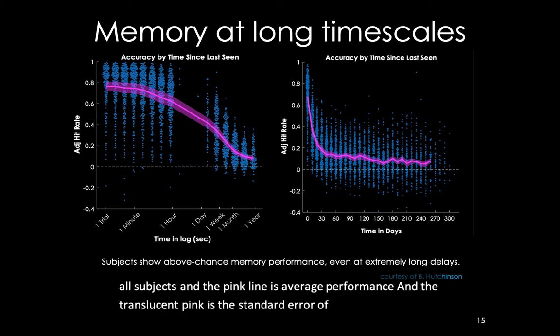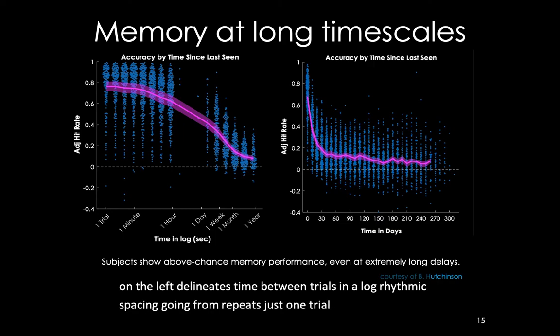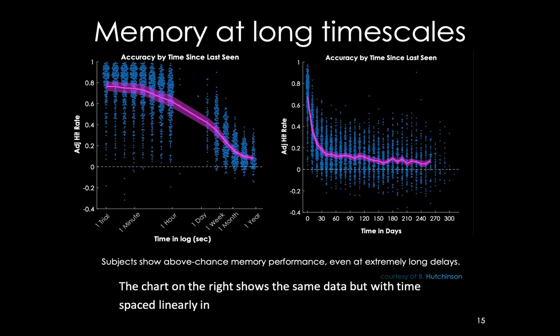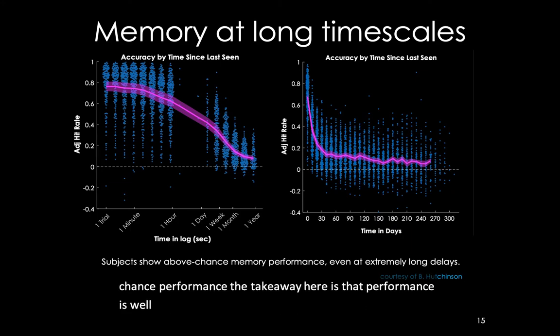The graph on the left delineates time between trials in a logarithmic spacing, going from repeats just one trial away out to 1 year away. The chart on the right shows the same data, but with time spaced linearly in terms of days. The horizontal dashed line is chance performance. The takeaway here is that performance is well above chance on this task, even when the image hasn't been seen for many months.